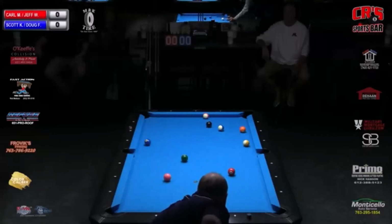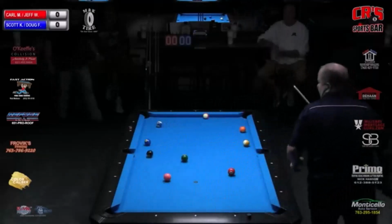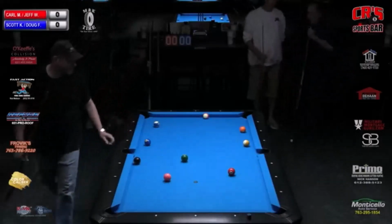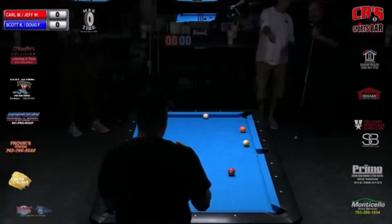So he's going to take the 10. Cue ball will probably bump into the 8. Oh, no. Oh, wow. That's a tough ball to scratch off of too. The angle that it was over there, that was a tough ball to scratch off. He was trying to get that with such good draw on that.